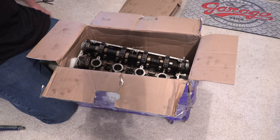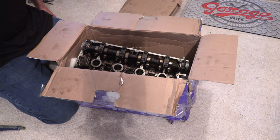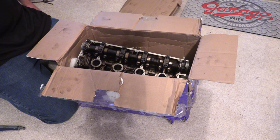Yay! I'm excited. It actually looks like it's in pretty good shape. Doesn't look destroyed. I don't see anything broken. Everything's bolted down tight. Doesn't look like anybody even popped the cam bolts or anything. So this one will be a lot of fun. We'll do it in the ultrasonic cleaner and do all the other stuff.